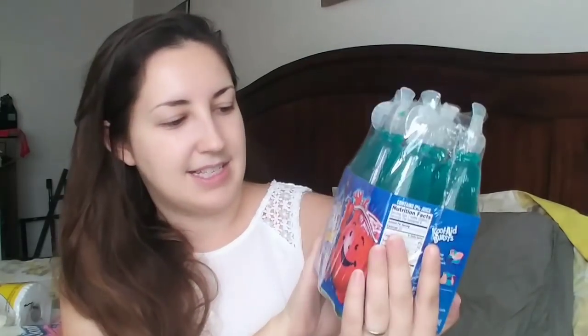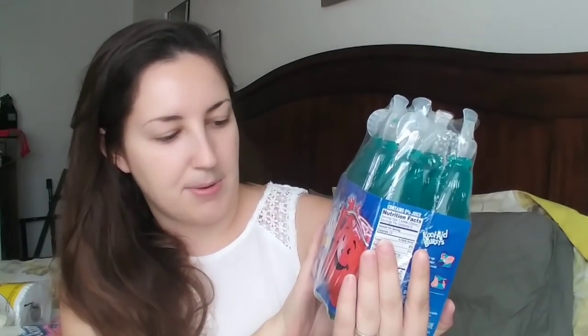The next thing that I picked up is this week they have the blue Kool-Aid. So it is the Kool-Aid Bursts in berry blue. So Giorgio, if you are watching, they have the blue ones now. I know you said that was your favorite. So keep an eye out. They had both the blue and the red at my location today.